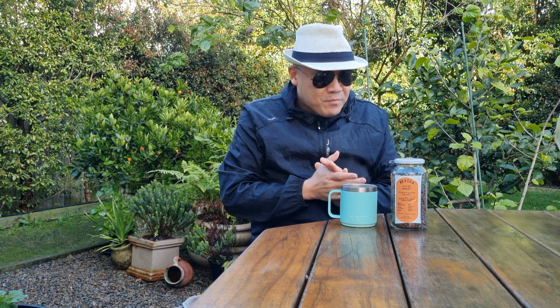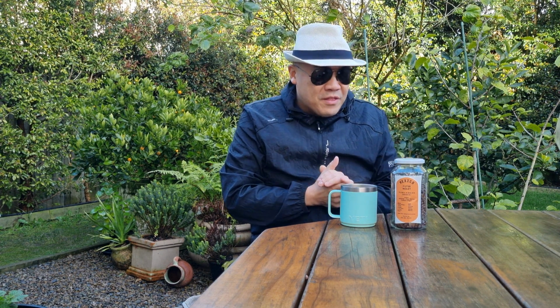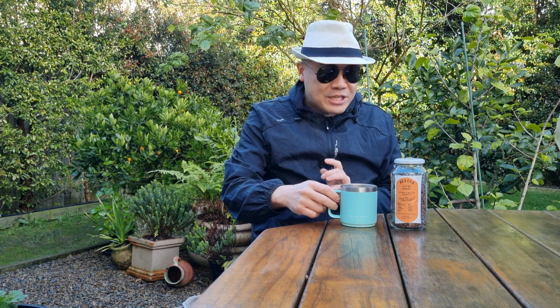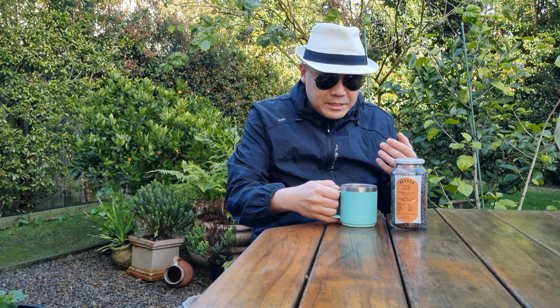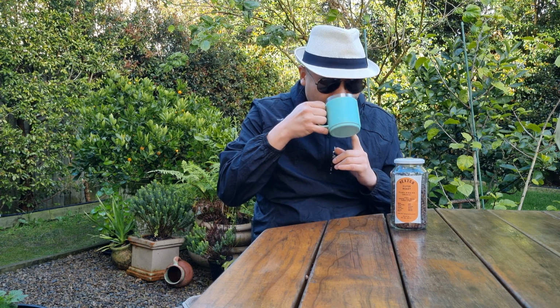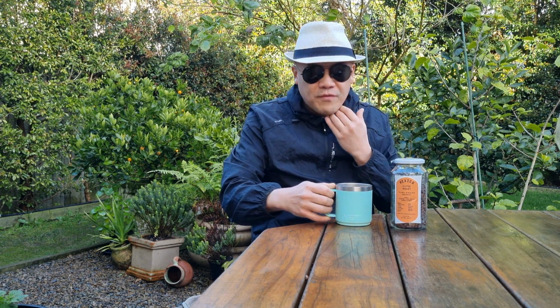This is now the fourth geisha I have tried. And out of all of them, this is ballsy as hell. I wouldn't even pick this as a geisha, but it is certainly different to the other beans that I've tried. It is very complex compared to the other geishas, and it's super ballsy. And the palate is also very viscous and thick.